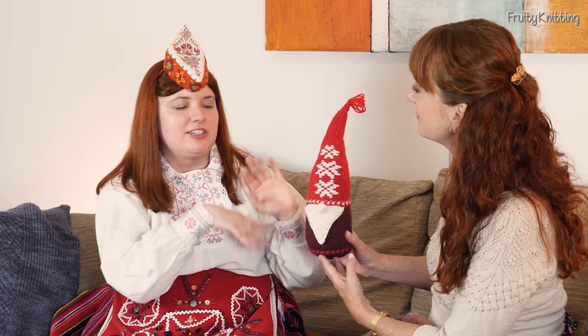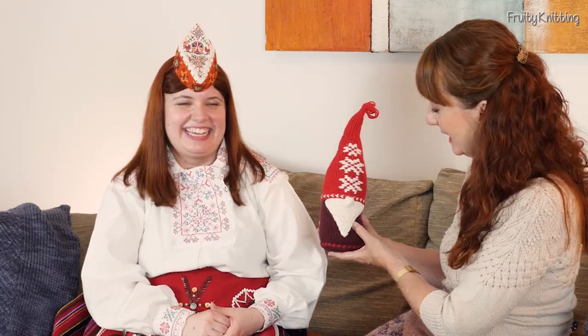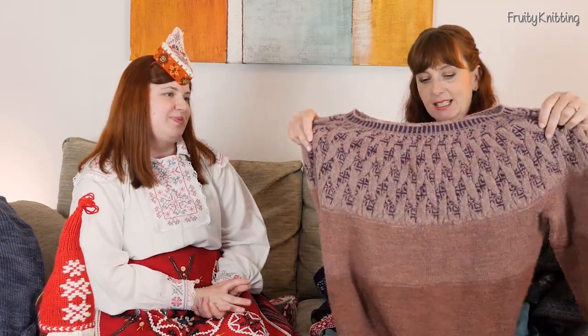But they're really fun to get to grips with the project if you want something cute to just gift, to try out little bits of all the techniques, and then you can start on a bigger project. Yeah. Okay, so that's your gnome. We'll put him there. And then this stunning design here. So tell us about this one.